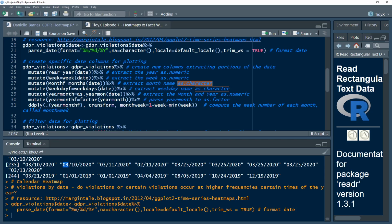Now it'll be coming up as March. Now she extracts the weekday using the weekdays function from the date. Then she extracts the year and month as a numeric. So interesting, I haven't seen that done before. And then she converts it into a factor. And then she uses this.